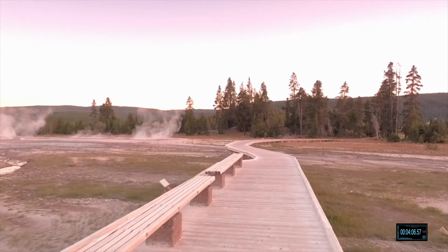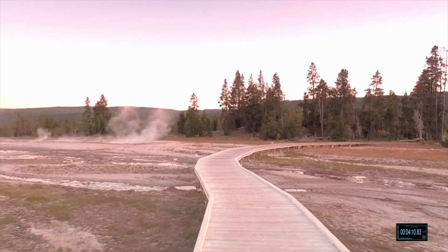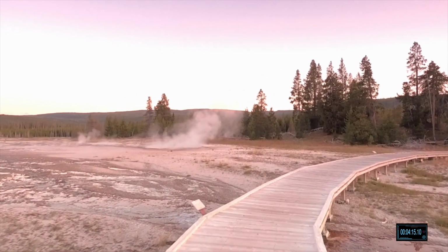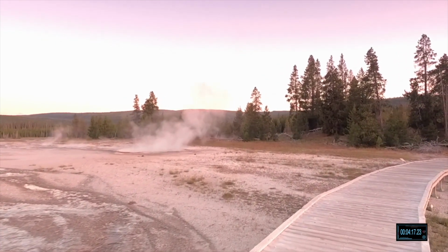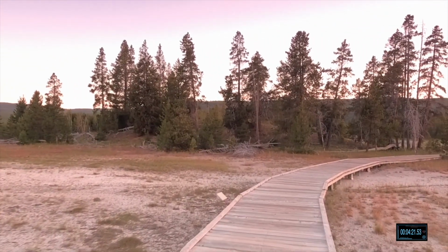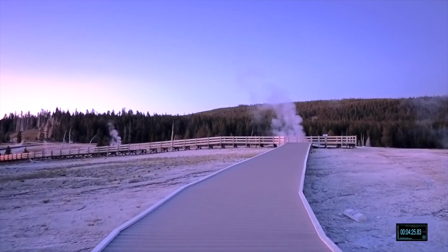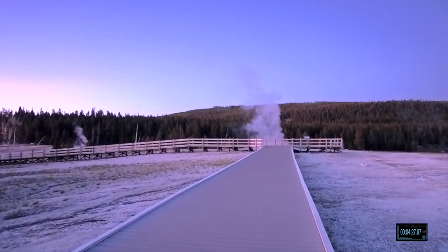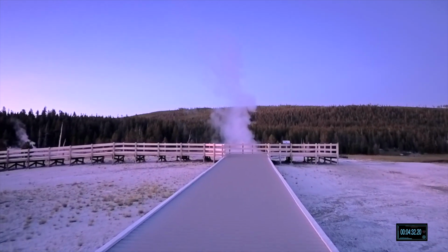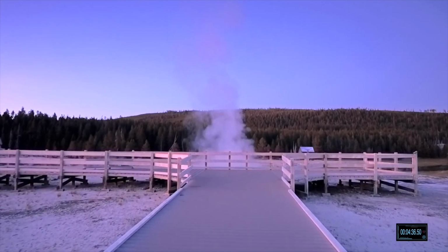Yellowstone National Park was the first national park in the United States, and it is also said to be the first national park in the world. The park is famous for its wonderful mountains, mountain lakes, deep canyons, and beautiful forests. You will also encounter many rivers in the area.